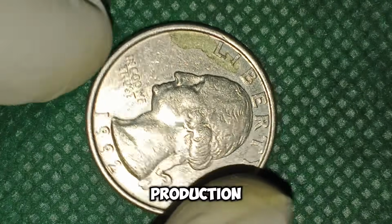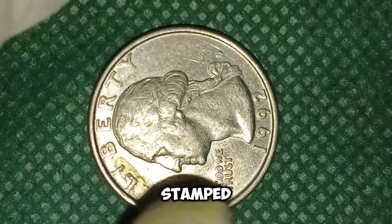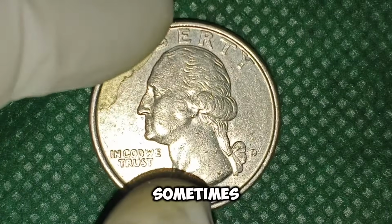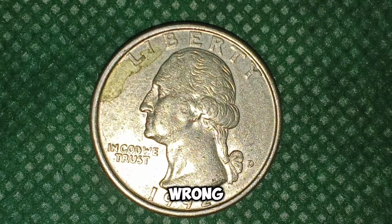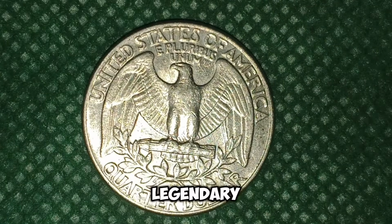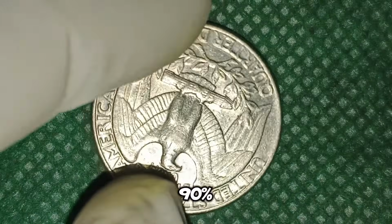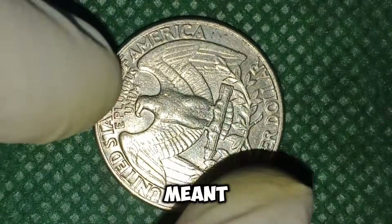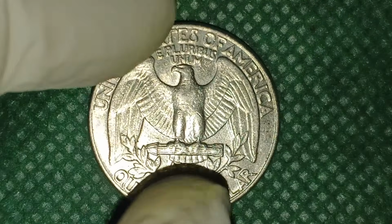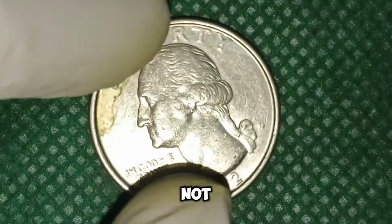Now let's talk about what makes the rare 1992 quarter so valuable. During coin production, blank metal discs called planchets are fed into presses to be stamped with the coin's design. But sometimes, mistakes happen and the wrong kind of metal blank ends up in the machine. That's exactly what happened with the legendary 1992 Washington Quarter. It was struck on a 90% silver planchet that was never meant to be used in 1992. By that time, quarters were supposed to be made of copper-nickel clad, not silver.